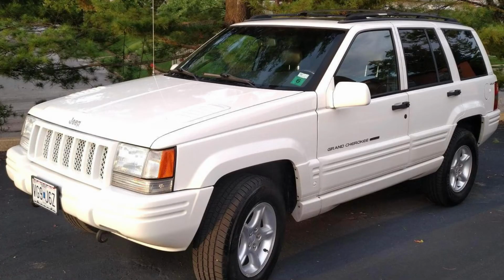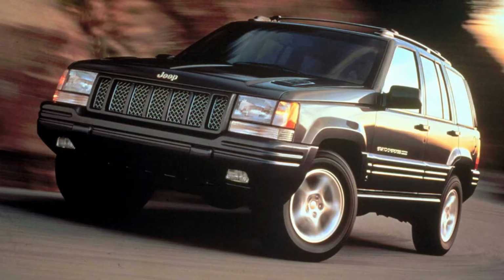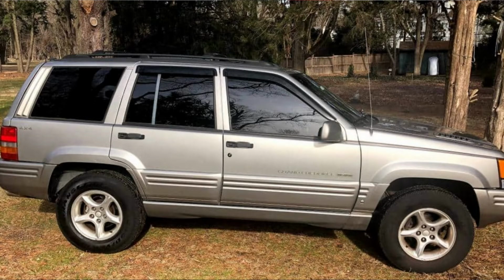Very unsuspecting looking, looked like a regular old Grand Cherokee. There wasn't really any aesthetic differences on the outside of it, except underneath it had a 5.9 liter, as its name suggests, a V8 underneath the hood, making 245 horsepower at 4,000 RPMs, averaging just 13 miles per gallon during steady driving, and a whopping 19 miles per gallon during highway driving. It also had a decent amount of towing capacity. It could tow up to 5,000 pounds.